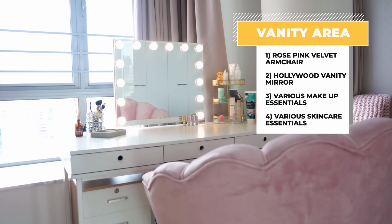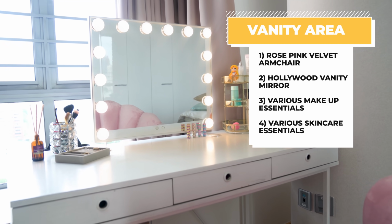I have my vanity area with the really cool lights that I really love. That's the vibe I really wanted to get. So I bought the light thing. It just stands up. I was going to install it on a wall, then I realized my room doesn't have much wall space for these things to be installed on.